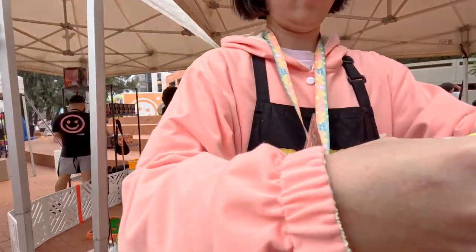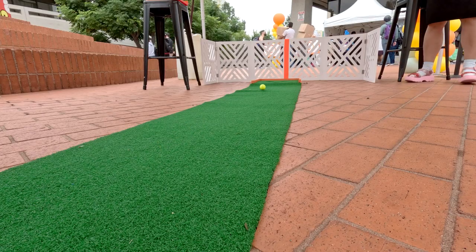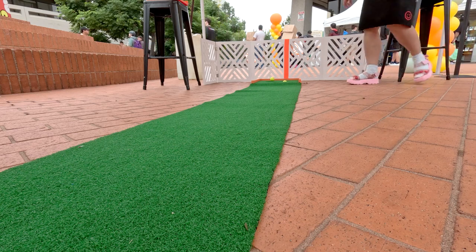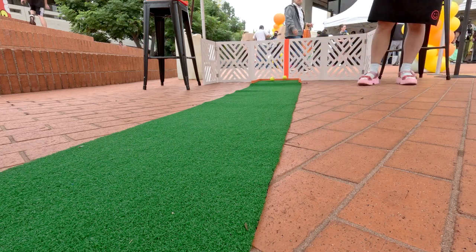But here I am, I'm getting my three balls. If you get one ball in, you get a small prize. If you get two balls in, you get a medium prize. And if you get three balls in, you get a big prize. And I'm gonna be honest, I only got one ball in. I'm not very good. I should have just got more tokens and came and farmed this one, because this one would probably have been the easiest.